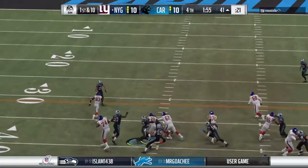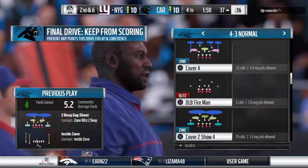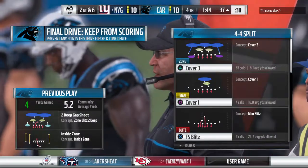They'll run it now out of the gun. And he's going to fight his way forward here for a modest gain. It's a pickup of 4, and it'll bring up second down. I like it. I like the call. Still an opportunity to run the football and chew up a little more time off the clock.